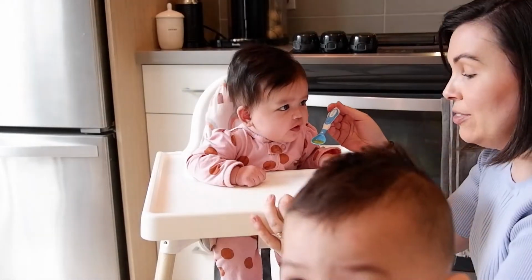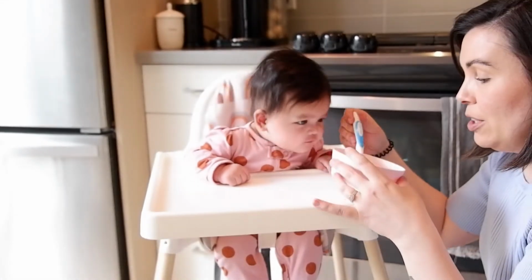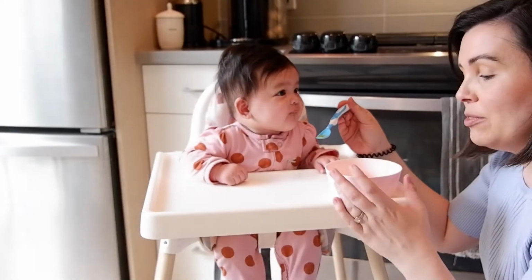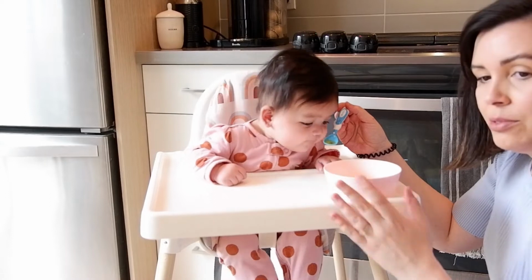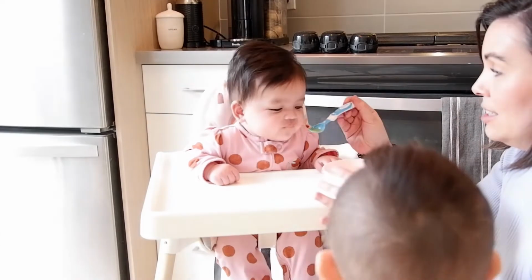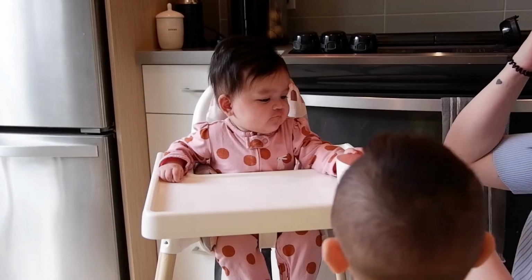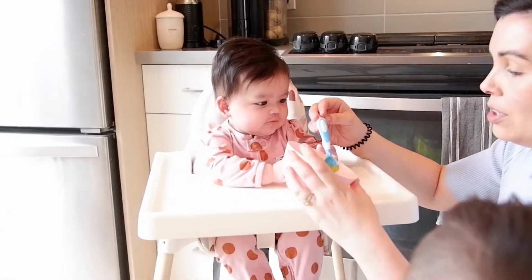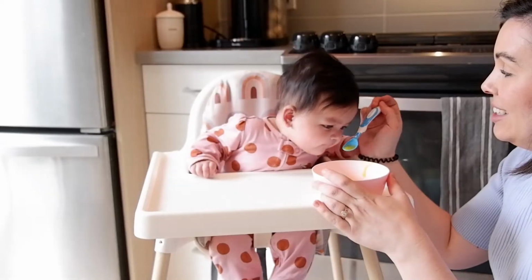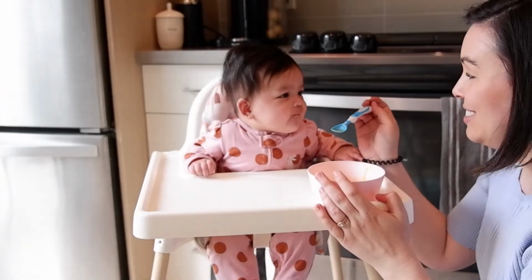And for breakfast, we had some pork stew, and I just put it on rice with eggs, and me and Nash ate that, and I gave her some of the pork too, because the doctor wants her eating some meat that's high in iron, and also eggs, high in iron. So with the eggs, you could hard boil them and mash them up, or this morning I just had a fried egg for myself, and I just gave her some. You like it? I think we have a winner. Look at his face.